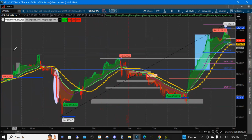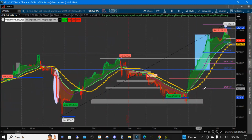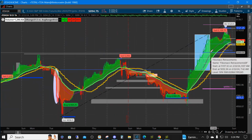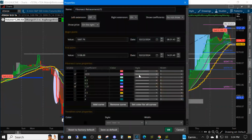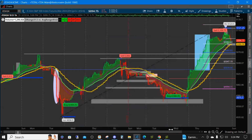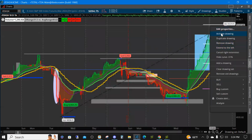But see, I'm marking levels here. I'm just playing around, but see how it lines up with the setup. And actually, these need to be white because y'all know that I use white for Thursday's range. Did I hit the right one? I don't think I did.